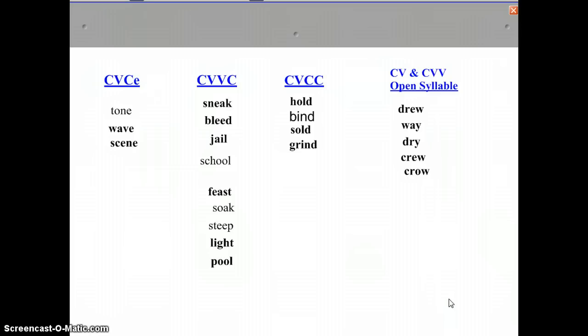Now if you don't have your packet at home, you can simply write down the categories and be ready to talk about what you think the rule would be. So you can simply take that piece of paper that you copy down these categories on, and then we'll paste it into our packet, and then in our packet tomorrow we can write down what the rule is. But I will ask you, what do you think the rule would be? What long vowel rules do you think we could pull from these patterns?